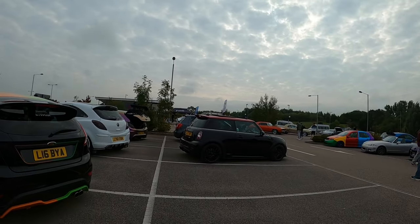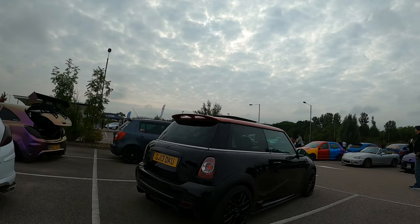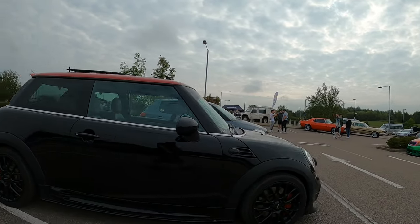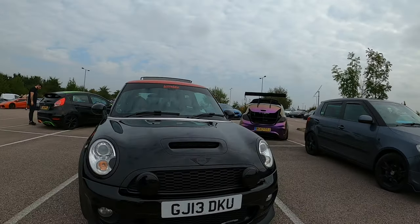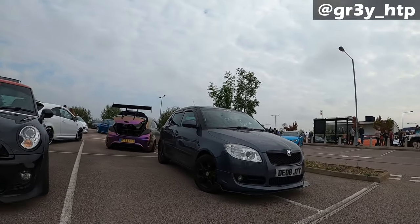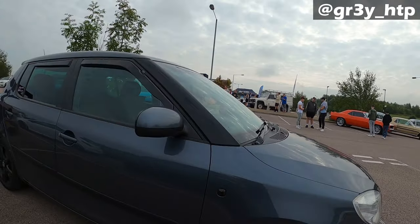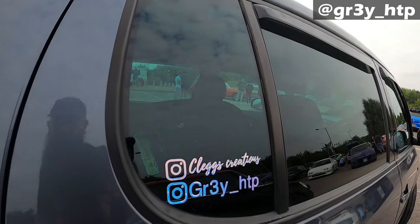Over there we've got a Mini Cooper S. Next to it, Skoda Fabia, bit of kit on that, stock wheels. You do have a tag though, if you can go follow him.